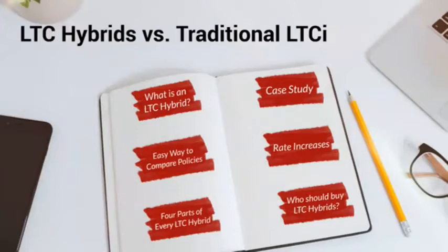Fourth, we're going to do a case study. We're going to look at a 59-year-old couple that buys a single premium hybrid. We're going to look at another 59-year-old couple who buys a traditional long-term care insurance policy, and we're going to talk about the differences. Fifth, we're going to talk about rate increases on traditional long-term care insurance policies. And we're going to talk about some of the rate increase protections that are in effect for people who buy long-term care insurance today.